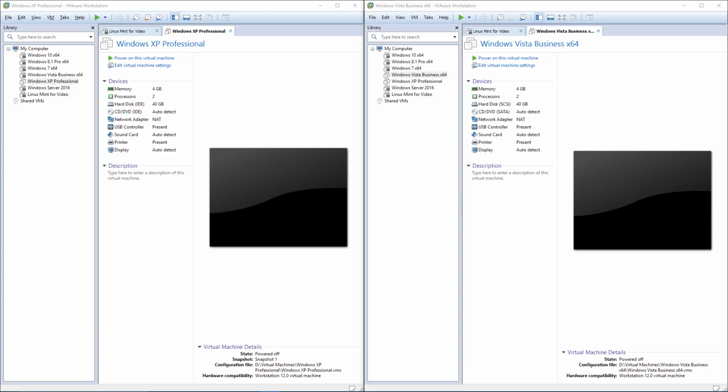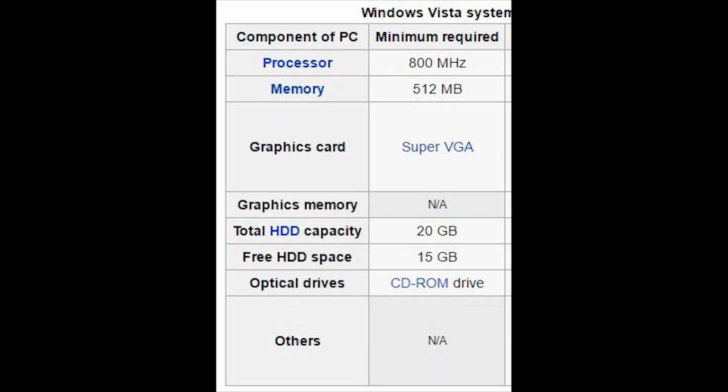While Windows Vista's minimum system requirements, on the other hand, include an 800 megahertz processor, but unlike Windows XP, which just needed 64 megabytes of RAM to run, Windows Vista needs 512 megabytes of RAM. That's almost 10 times as much as Windows XP needed. Also, the minimum graphics card requirement is also Super VGA, 800 by 600 resolution. Unlike Windows XP, which just needed 1.5 gigabytes of hard disk drive space, Windows Vista needs 15 gigabytes of free hard disk drive space. That's a 10-time increase in the amount of space that Windows needs just to run, okay? And Windows Vista, like Windows XP, also needs a CD-ROM drive or compatible.